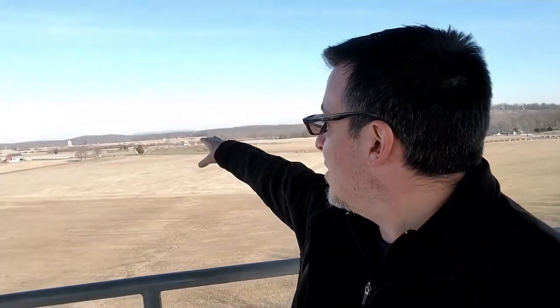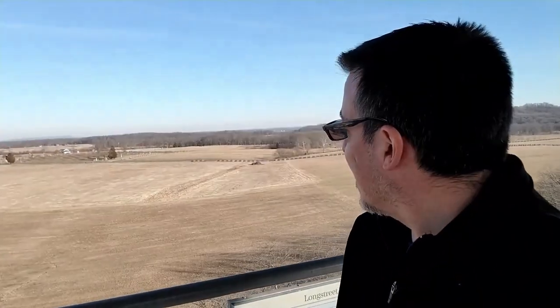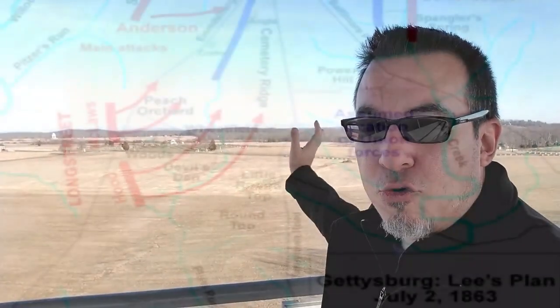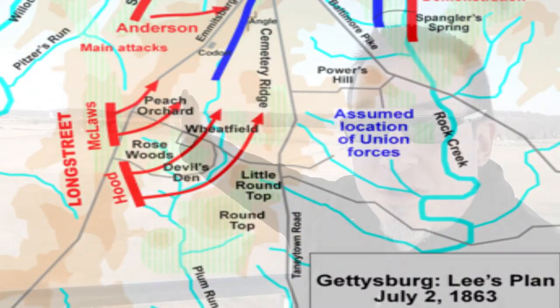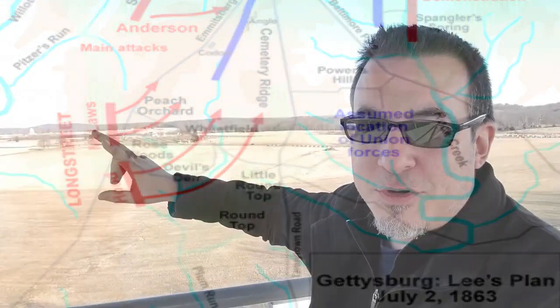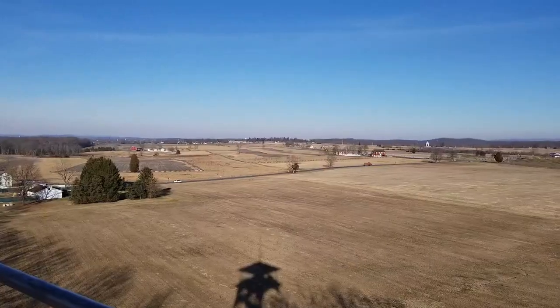Now, the problem, of course, with the entire assault was that it was predicated on bad information. Because he didn't have Stuart's cavalry, Lee believed that the Union line only ran to the edge of Cemetery Ridge and that it was hanging out in the open with no natural barrier on the left flank. And so he believed that these two divisions, by attacking, would be able to get around the left flank of the Union Army and just roll up that southern part of the fish hook. Well, there were two problems with it, which we will talk about a little bit later.